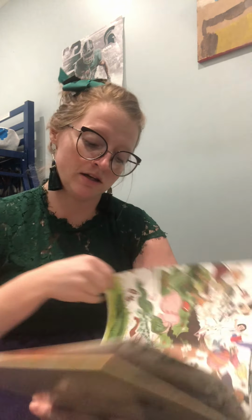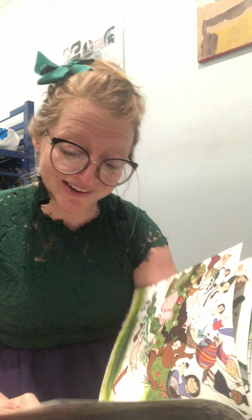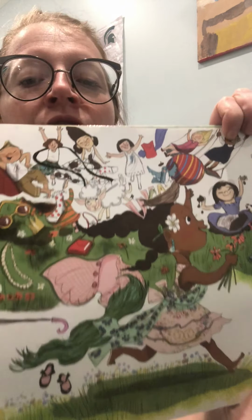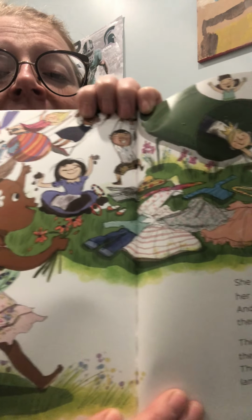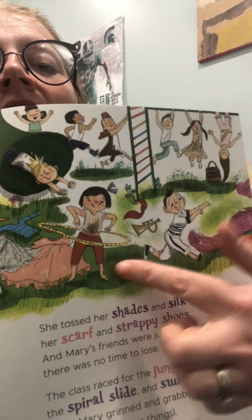She tossed her shades and silk-lined cape, her scarf and strappy shoes, and Mary's friends were just as fast. There was no time to lose. The class raced for the jungle gym, the spiral slide and swings. Then Mary grinned and grabbed a ball, among some other things. So look, all the nursery rhyme characters are taking their fancy gear off and playing on the playground.